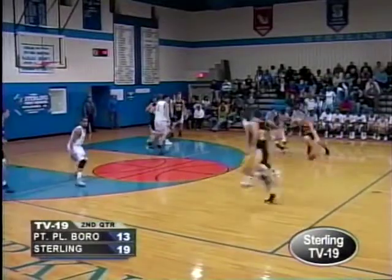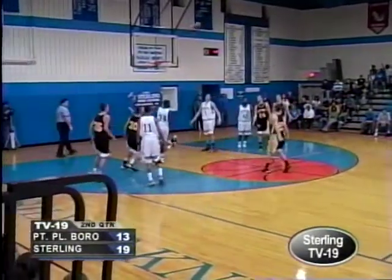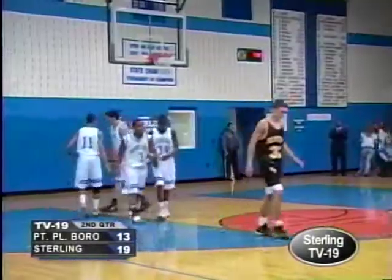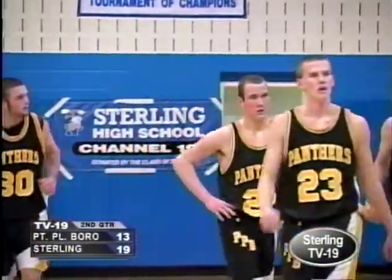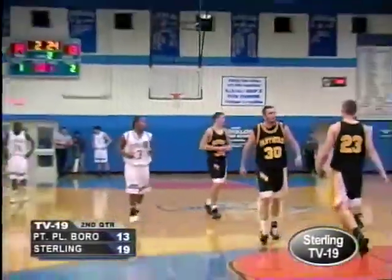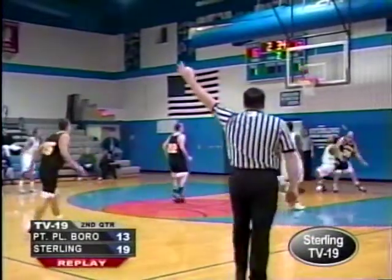Shields, that's a solid shot, and it goes in. Score is 19-13. And Sterling is up. And the foul is called on Point Pleasant, bro. There's a replay there of Hassan's shot.